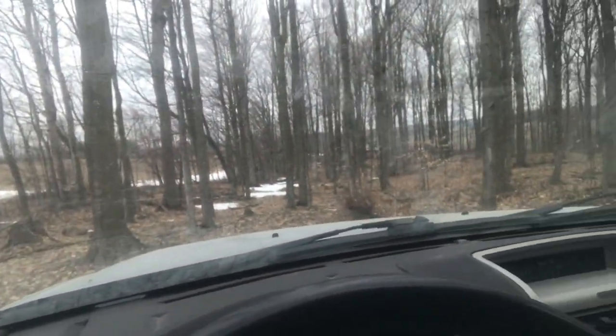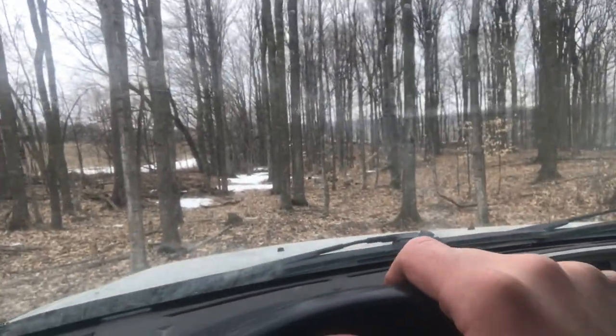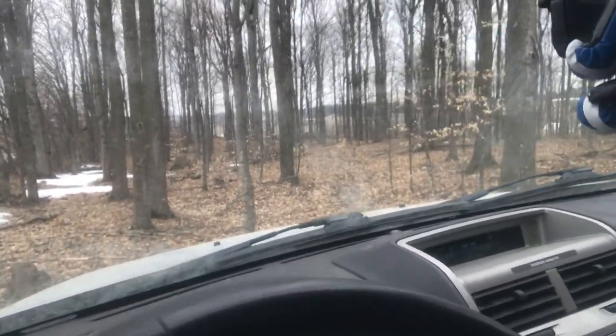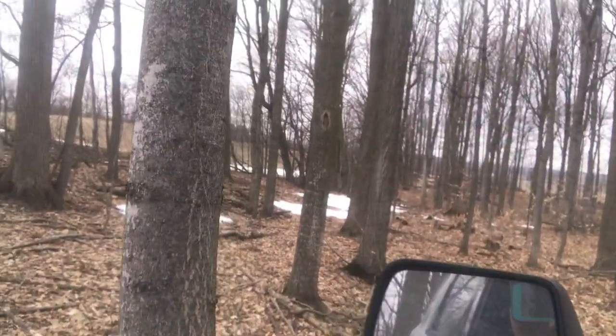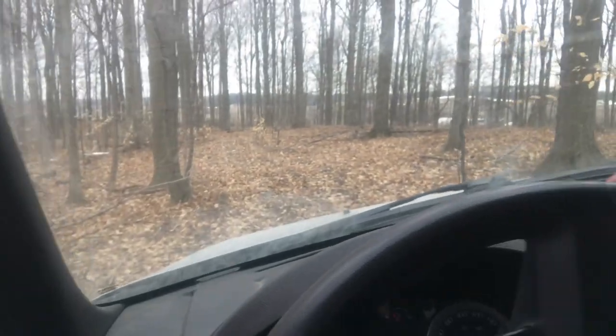Are we going the right way here? I think so. Yeah, we gotta maneuver this thing through a really tight spot here. Look at this. Watch, we gotta maneuver this guy. These two trees are just, yep, here we go. There we go. Yep, look at that. Sweet. That's nice.